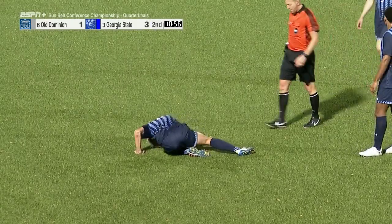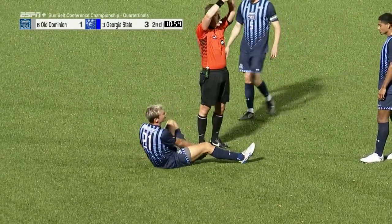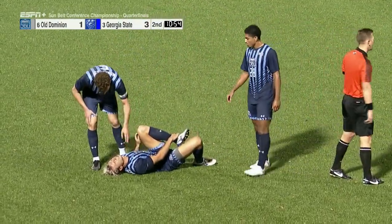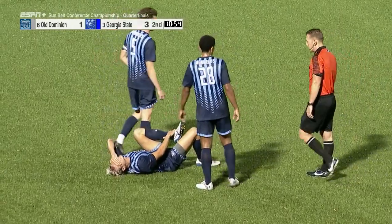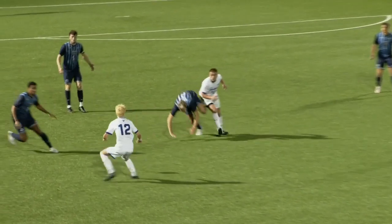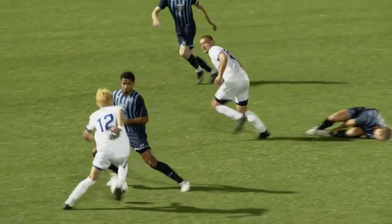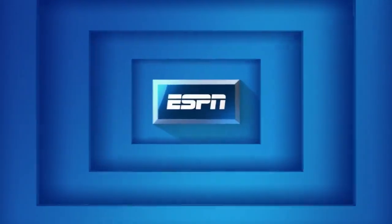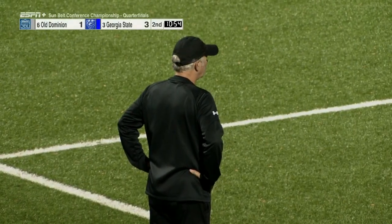Checked in for Georgia State, number 7, Simon Carlson. Carlson will come back on the pitch for Georgia State. Meanwhile, the injured Monarch is being attended to. That is Nicola Misaroli. He and Fernley just getting tangled up in that aerial duel. And immediately, Misaroli went down.